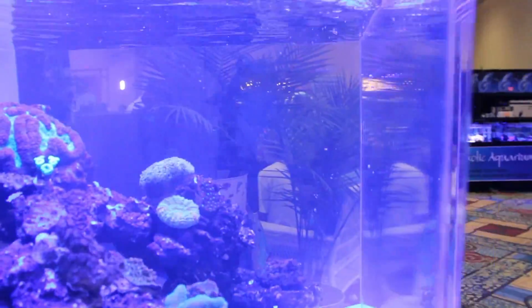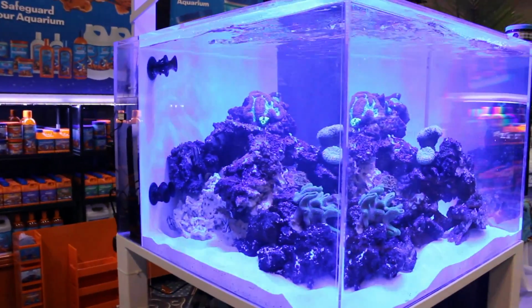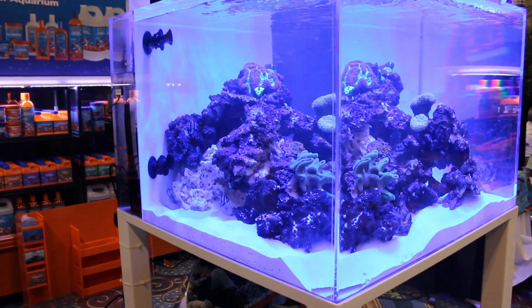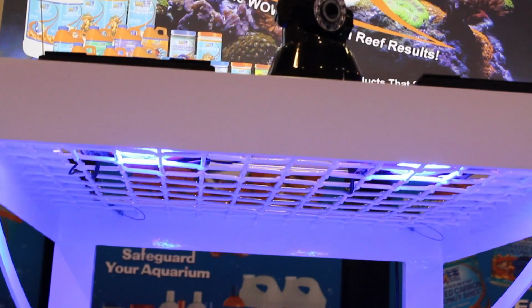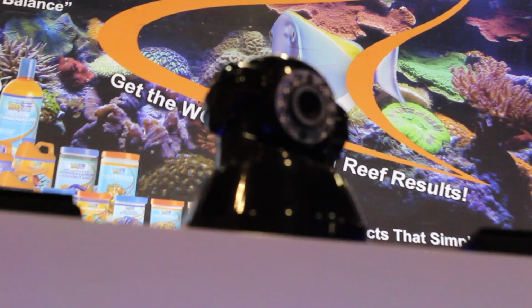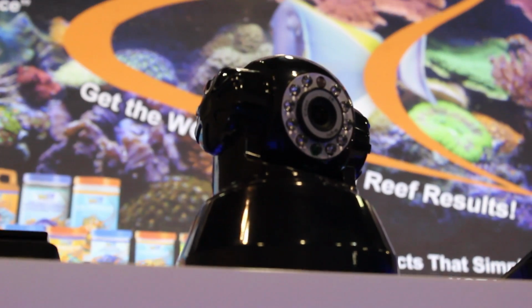The system comes with not only the tank, but the stand, the filter, the pump. It's turnkey lighting. We have a variety of different LED lighting that's available to you. Also, we have a monitoring system where you can actually look at your tank to see how it's doing from anywhere in the world. And it gives you all the parameters inside the tank.